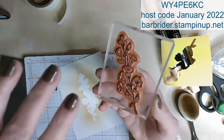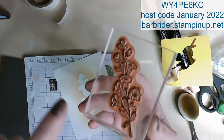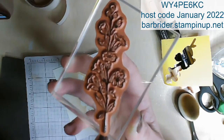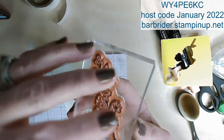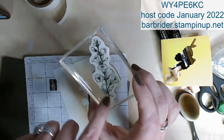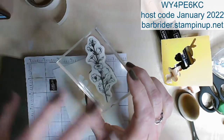All right, Memento Black. Now, we're going to do our best. I do think about my stamp and how much I have on the edges, how close it is to the bottom here and how close it is to the top. This is pretty much in the center, and my image, the sticker, is pretty much in the center, so it's pretty good.